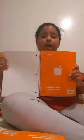The bad thing that I hate about the composition is that you can't go like this. Watch, you can't put it like this. You literally have to hold it straight like this. That's the thing that I hate about compositions.